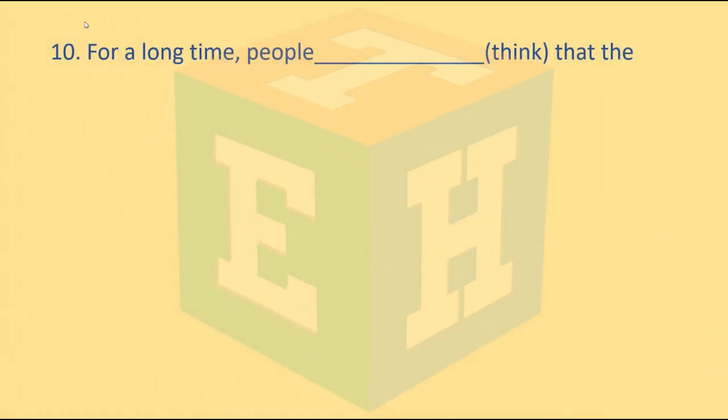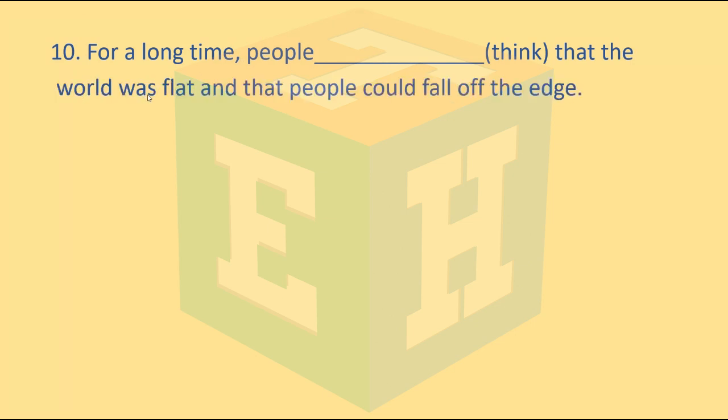Number 10. For a long time, people blank that the world was flat and that people could fall off the edge. Answer: for a long time, people used to think that the world was flat and that people could fall off the edge.